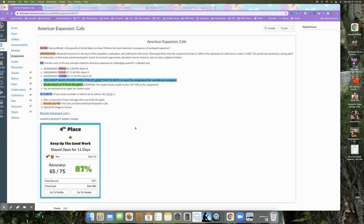Take a screenshot of your end page and then rename your file with your first and last name, American Expansion Cafe. You can see that it's over here on the right-hand side. You're going to rename the file before you upload it, and then upload it to Canvas. Again, this is a sample image of what I need to see. If you don't take a screenshot of this, then I won't have the information that I need to give you a grade, and I will ask you to complete the assignment again.